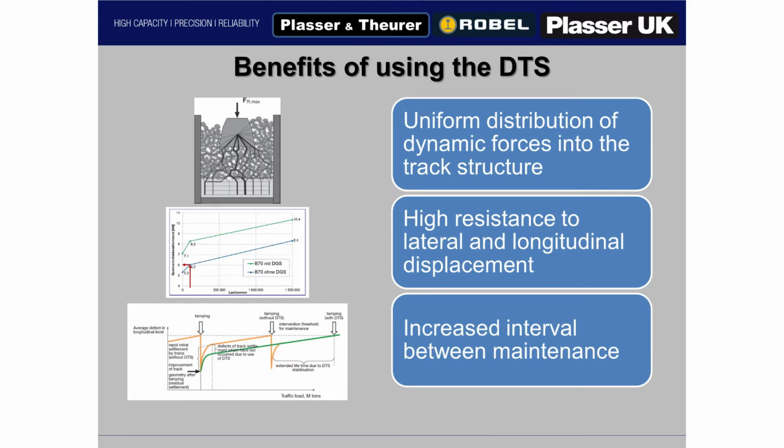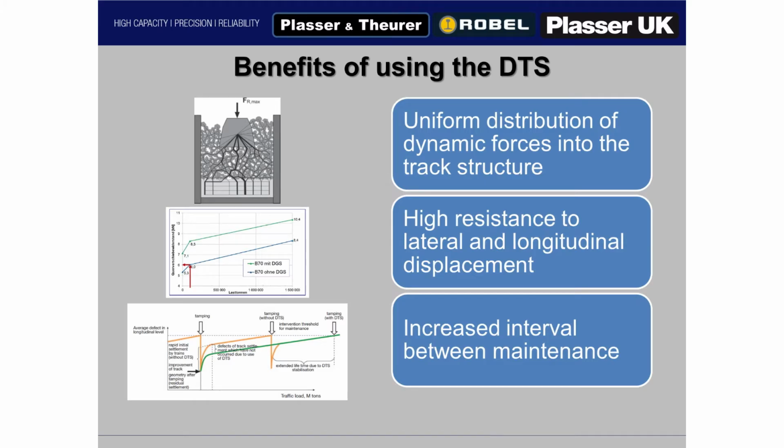So what does the DTS do and what are its benefits? The first is the uniform distribution of dynamic forces in a track structure. This sounds quite complicated. Basically we are allowing the forces to go through the rails, through the sleepers, and use the ballast to transfer their load into the foundations. So we're trying to make sure we have lots of paths for those forces to travel through to the foundations. The next is to increase the lateral resistance and longitudinal resistance of the track. Unfortunately, during the tamping process we lose a considerable amount of our lateral and longitudinal resistance, so this machine tries to put some of that back. And the last is to increase the intervals between tamping. We'll explain how that happens.